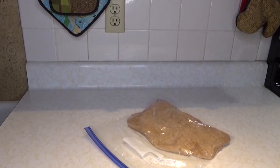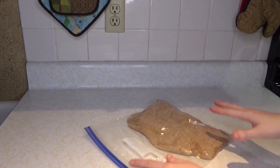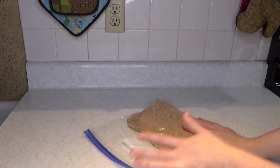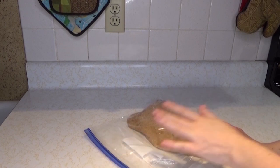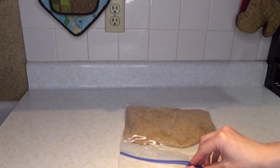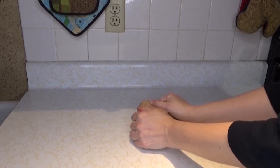Now it's time to roll out the dough. This is the stuff that's hard for me to do because I don't have that upper body strength, and this is an activity that separates the women from the girls, so we'll see if I pass muster today. Just throw him on the counter there. Need a little bit.